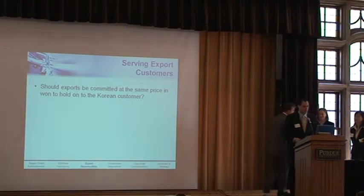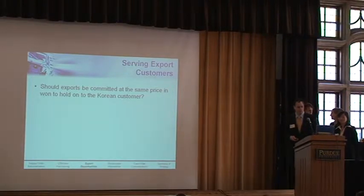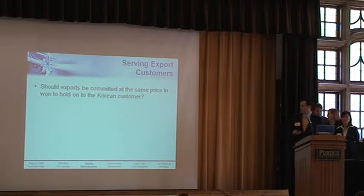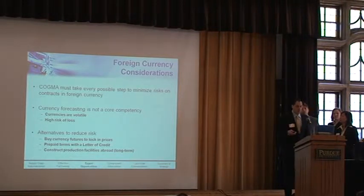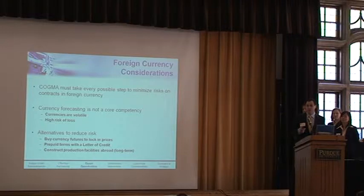Another issue we like to look at is serving export customers. For our export customers, should we continue to supply the current customers and hold the same price in the line to hold on to the customer? In regards to that, we think that Kogma should take every step possible to minimize risk of foreign currency contracts. Currency forecasting is not a core competency of Kogma, and currencies are volatile.